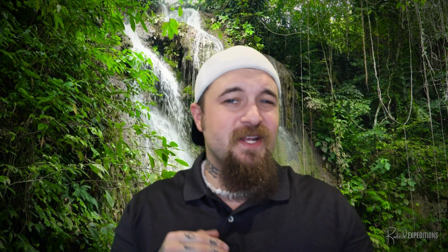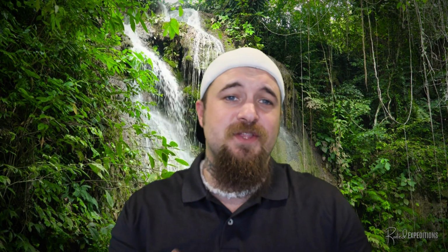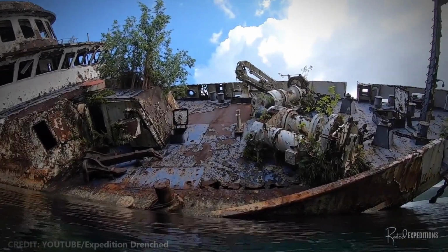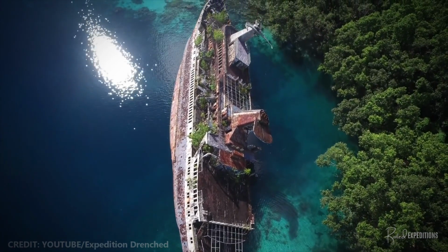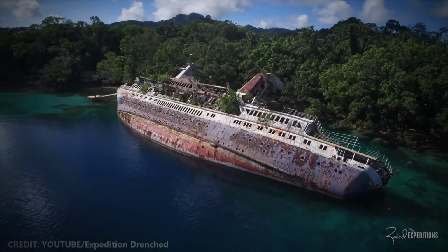The ship became a tourist attraction with all the locals of the island as well as other cruise lines that would pass by the abandoned ship. The ship still sits today at a 46-degree angle, decaying and rusting away. There are no other plans to remove the ship, leaving this ship abandoned and allowing nature to take over.